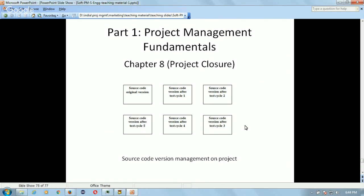You also need to do version management for the source code which we have developed. On most software projects, you will end up having many versions of the source code. You need to decide which versions need to be implemented at the customer site, and which versions need to be worked on in future projects. That also you need to decide. So version management is something you have to find out during the closure of the project.